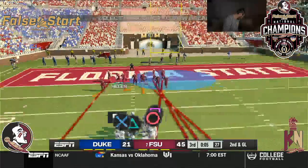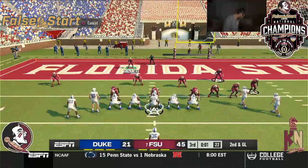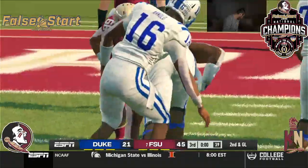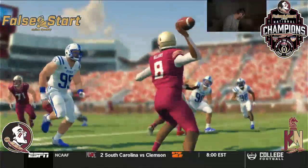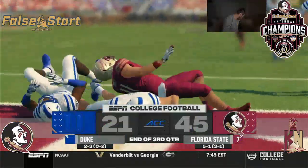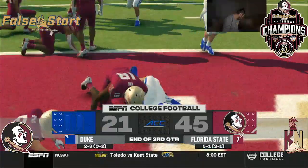This is the 9th play of this drive. Maybe it's time to get the backup some experience as we head to the 4th quarter. The Seminoles with a 24-point lead.